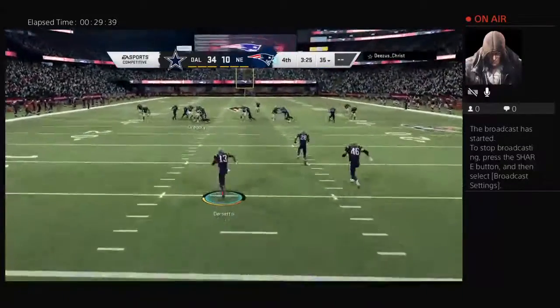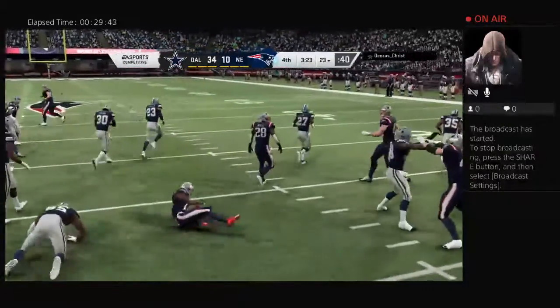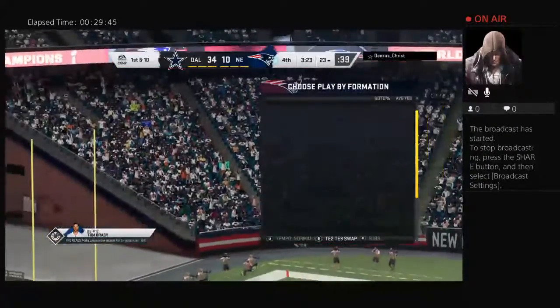That's fielded in the end zone. And he'll bring it a few past the 20 to the 23-yard line.